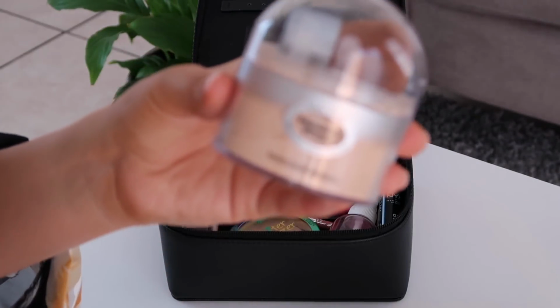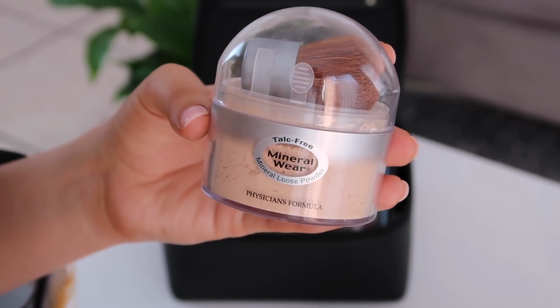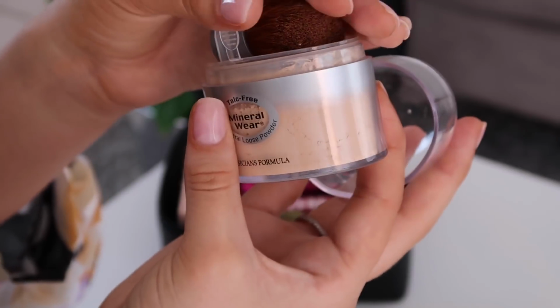I've also really been liking this powder. I used this recently in a first impressions. If you haven't seen that, I will link it down below. So this is the Mineral Wear Loose powder from Physicians Formula as well. This one is in the shade Natural Beige.